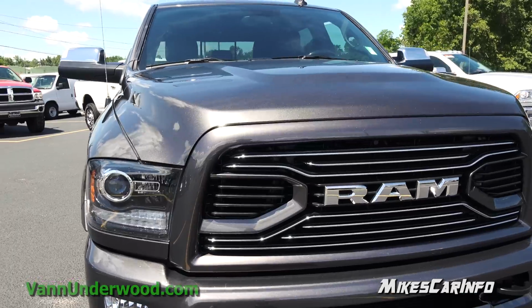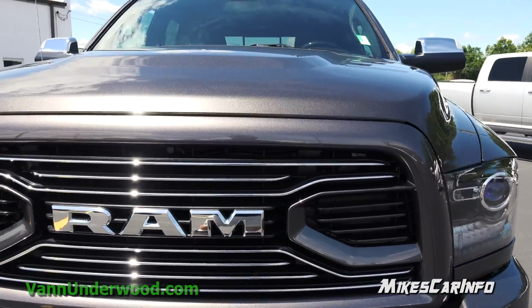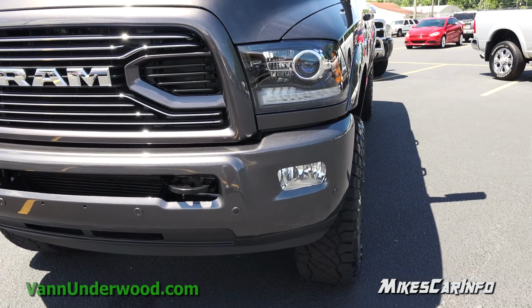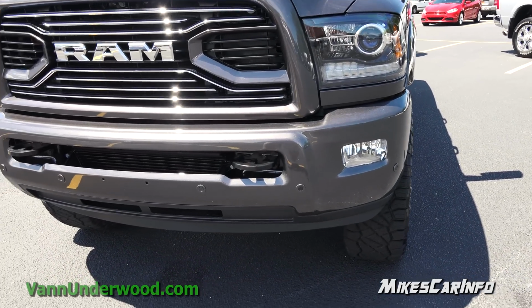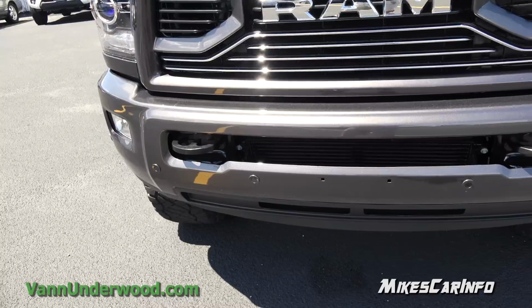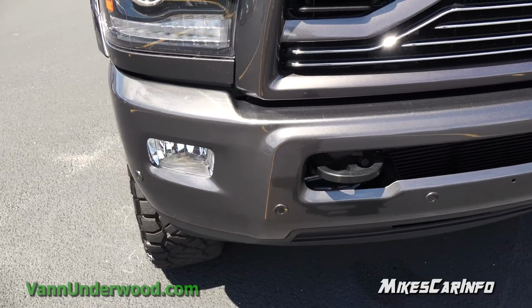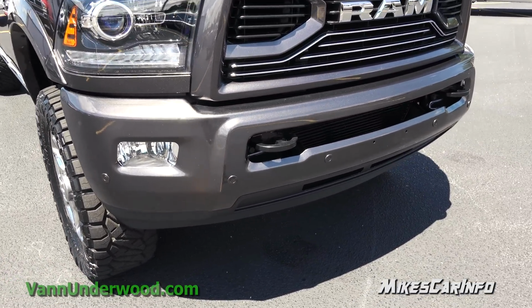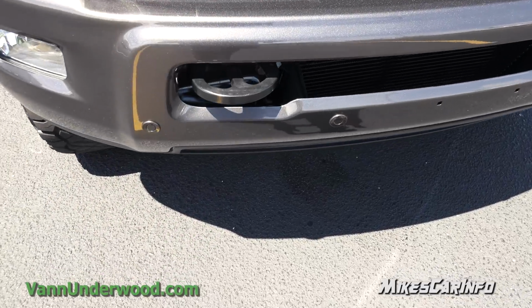You can see they're going with a darker theme. So here in the front you have the body colored bumpers. That's an option that you can choose in the Limited. Parking sensors across the front. You also have the tow hooks here as well.